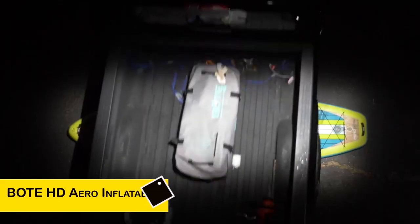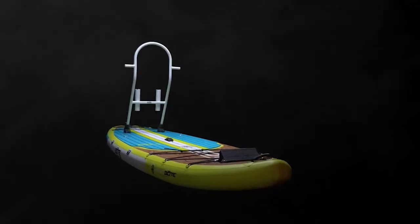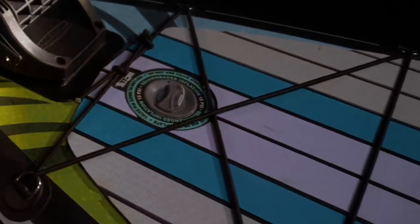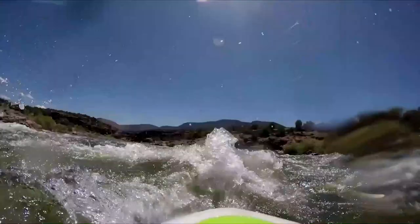Those who choose the path less traveled demand gear that can keep up, no matter what the conditions. That's why we created the HD Aero, the most versatile inflatable paddleboard on the market. Capable of tackling the toughest waterways, the HD Aero is virtually indestructible due to its tough-as-nails construction. The HD Aero packs a robust feature set never before seen on an inflatable boat. Outfitted with front and rear bungees, cooler tie-downs, and rack-compatible mounting points, the HD Aero will get you and your gear where you want to be.